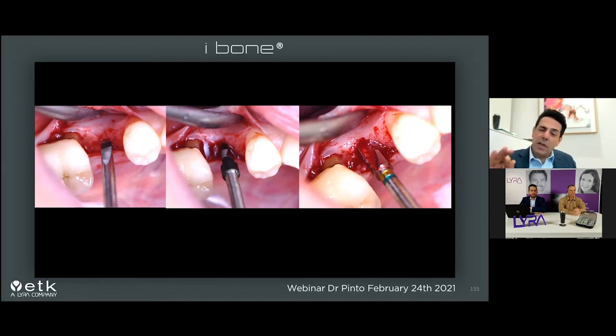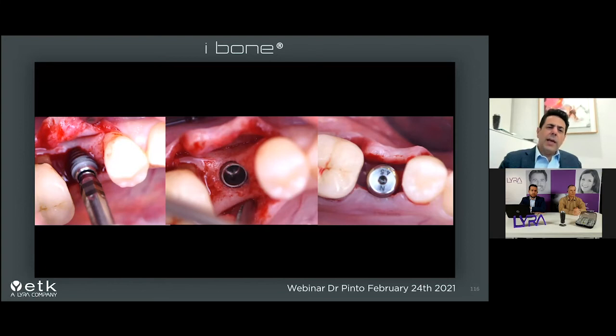But we need to be very careful. We don't need to compress the cortical bone, okay? So do it very gently, but you need to do it with irrigation, of course, to avoid overheating the bone. And we can put the implant in directly. If you see the photo on the left, you see how the blood is going directly onto the implant when you put it in the site. And as I told you before, we don't have compression on the cortical bone at the collar of the implant.